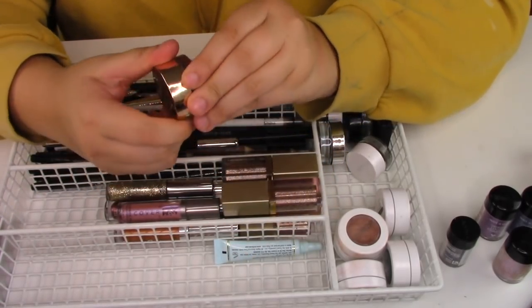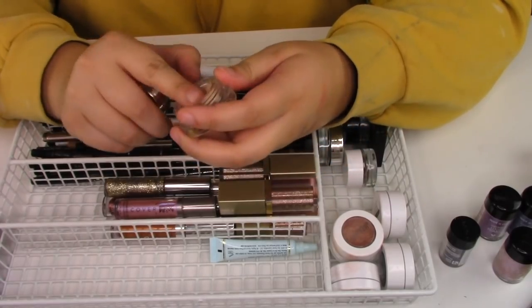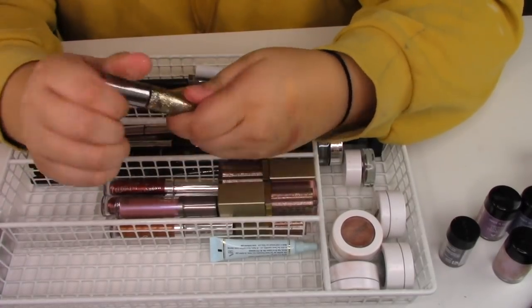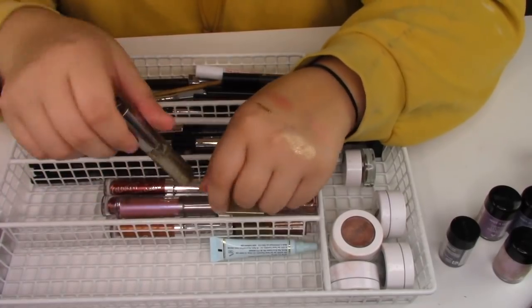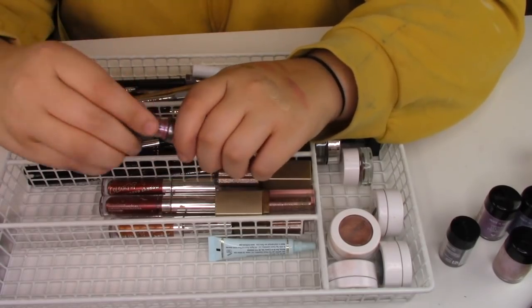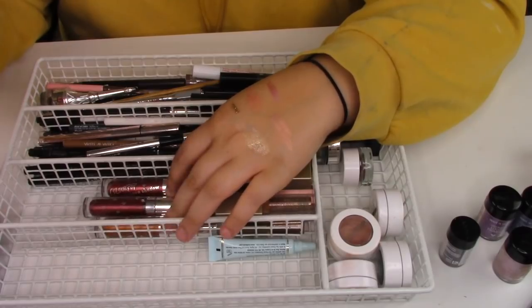I love this Tarte chrome paint, this chrome paint pot thing. This is like one of my favorite things. Like, oh, just gorgeous. So pretty. Definitely going to keep this. I'm also going to keep my heavy metal glitter in Midnight Cowboy. This is just a staple. It's so good. I don't know if I'm going to keep this Cover FX one. It's like a Cover FX glitter duochrome thing. It's so pretty. I'm going to keep it. I'm going to keep most of these glitters.